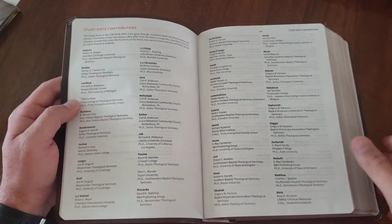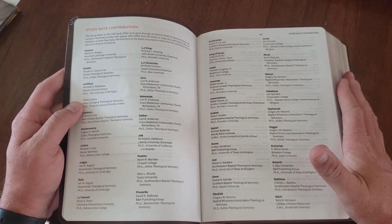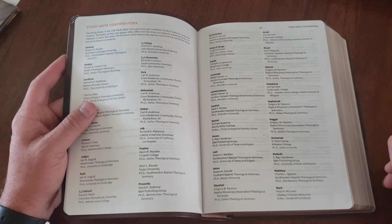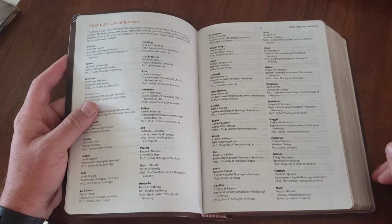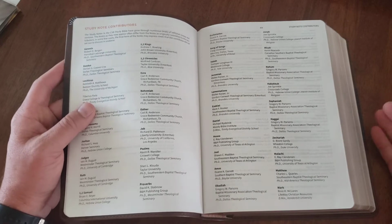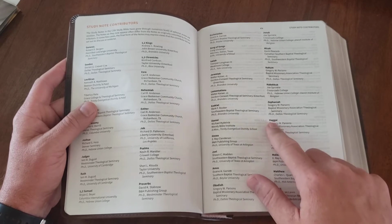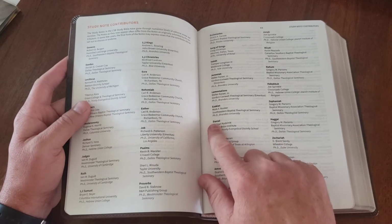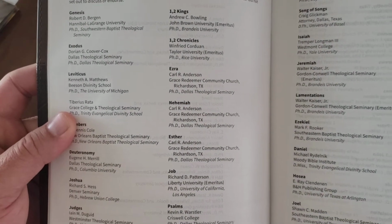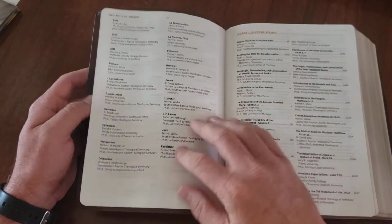But these are all the study notes, okay? So here's your meat and potatoes. The words of Scripture should all be more or less the same. Yes, there's going to be a word that's changed here or there, or interpreted slightly differently. But in a study Bible, you're going to have study notes, and that's why you get a study Bible. So you're going to want to know who is writing these notes. Who are the scholars? What are their credentials that are contributing to the knowledge that you are hoping to gain by using this text?